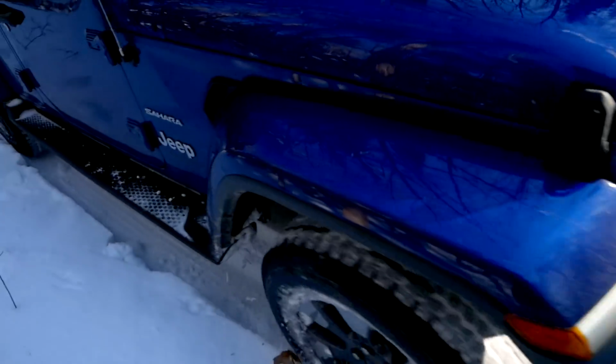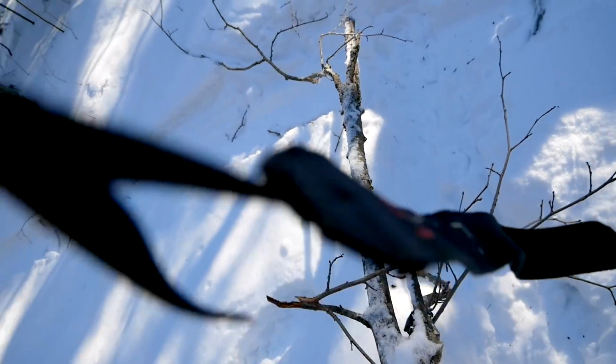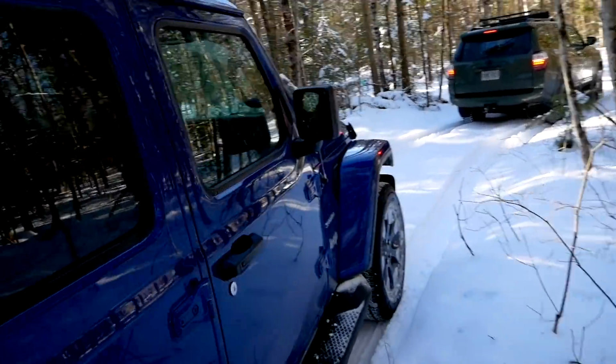Let's get the Jeep through. Stupid stick. Stupid tree. We'll have to roll back here with the chainsaw. But for now, we're through. Let's keep on keeping on.